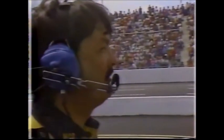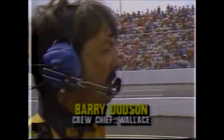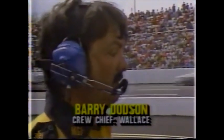Well, they have a couple of concerns. Obviously, Jeff Bodine, their primary concern, but also the weather. They have also heard that there are showers in the area. Let's find out if they have something left for Bodine.